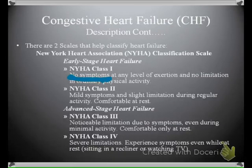On the NYHA Class 2 scale, you only have mild symptoms, and they're only occurring during physical activity, and you're always comfortable at rest, and there's really no limitation, only slightly. So remember that classification 2 yields slight limitations.